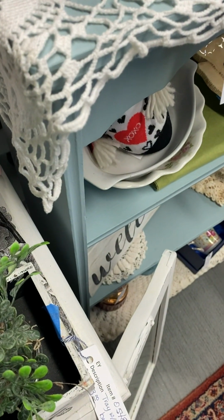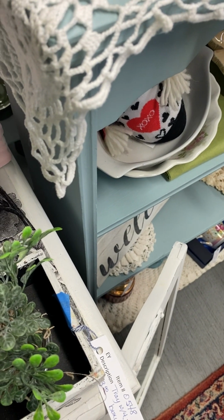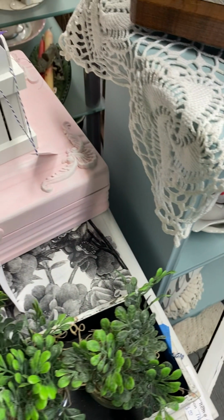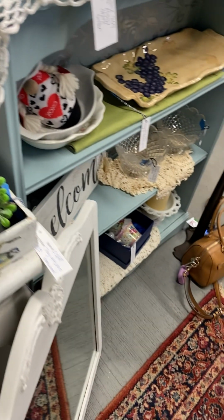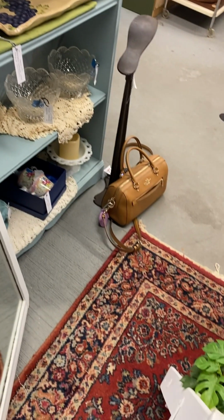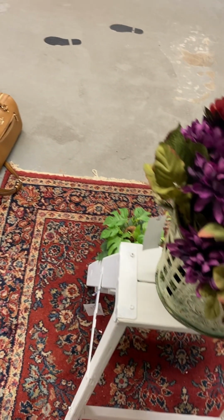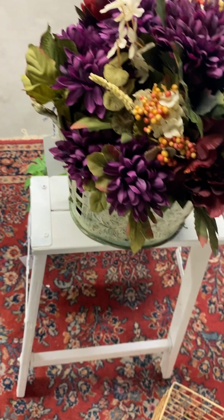I do have a bookshelf. And I put more of the fragile things on the bookshelf so that they don't get broken. The handbag is not part of the display. It was my handbag that I forgot to pick up.